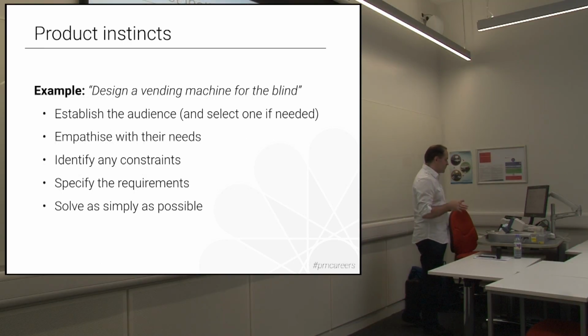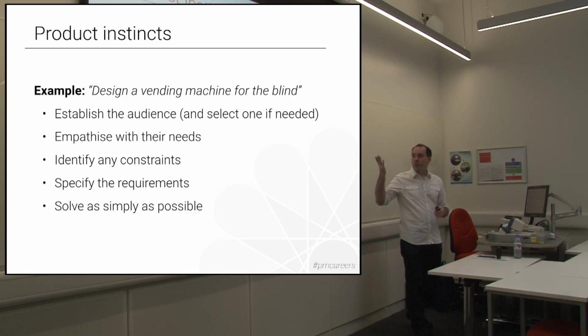Okay, so let's go through the different interview types. Product instincts. These are questions about your ability to recognise good products or think of good products. This is just an example. This question was one I was actually asked when I went through the process of converting to become a product manager at Google.